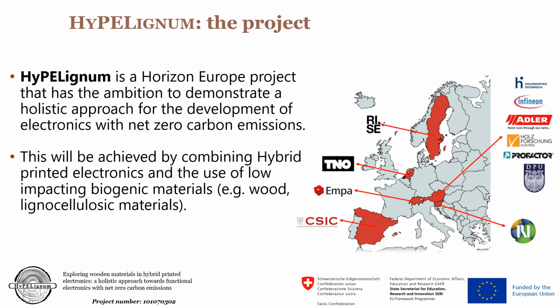The HyPElignim project is a Horizon Europe project that has the ambition to demonstrate a holistic approach for the development of electronics with a net zero emission. One way we want to achieve this is by combining hybrid printed electronics with low impact biogenic material, for example, wood and lignocellulosic materials. The consortium is composed of 11 partners from Austria, Switzerland, Spain, Slovenia, the Netherlands, and Sweden, with a good mix between research institutes and industry.